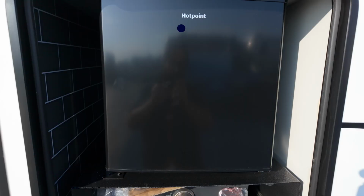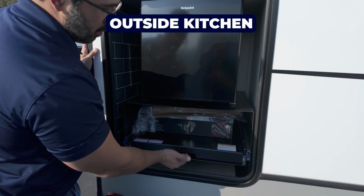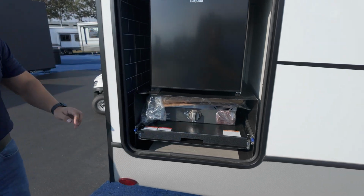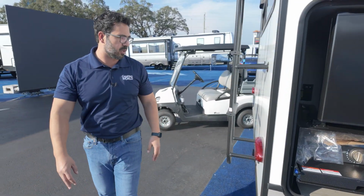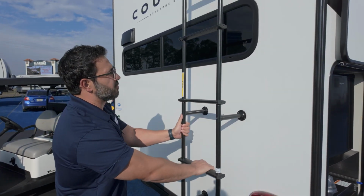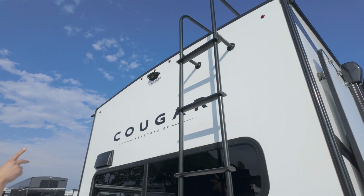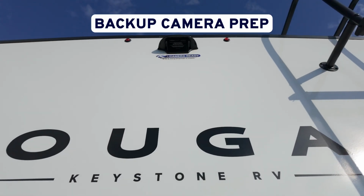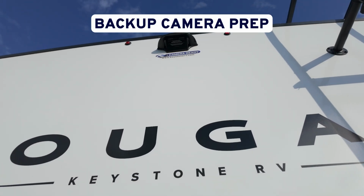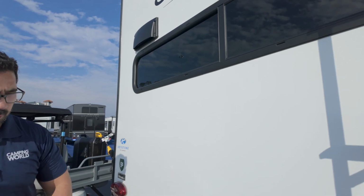And then right in the back here, we get the outside kitchen. So you have a fridge right up top, pull out griddle right down underneath, so you can have a beverage while you're cooking. For some reason, whenever I grill, I have to have a beverage in my hand. You'll see right back here, rear mounted ladder, 250-pound weight capacity, so you can climb up onto the fully walkable roof. Also up there is going to be backup camera prep. So in the event that you want one, it's nice and easy to install. I do recommend, if you want one, doing it yourself. It's a super easy DIY.